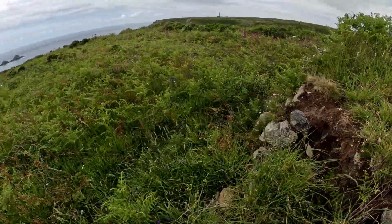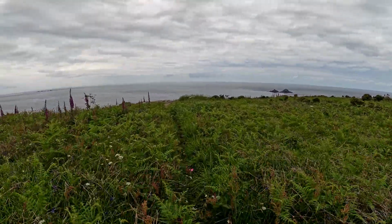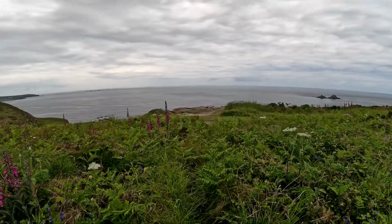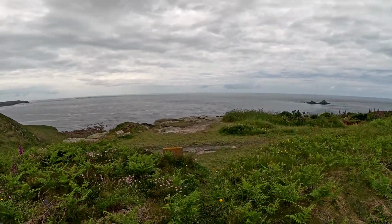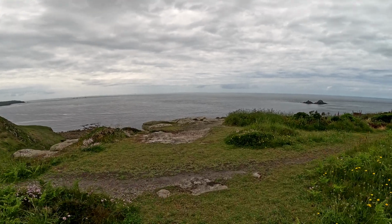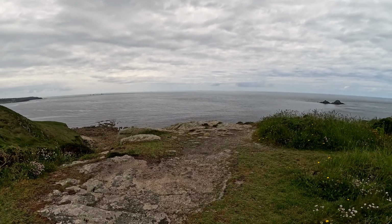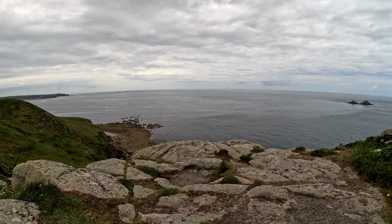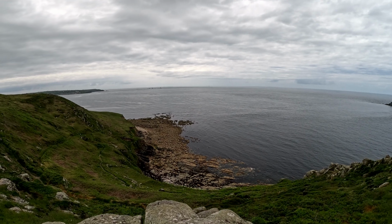Although it looks really populated on the OS maps, in reality it's not, basically, because everything's now either grown over, covered over, backfilled, and there's only a few left that are still accessible. Let's go to the edge of this here and have a quick look over. Oh yeah, that's the view.